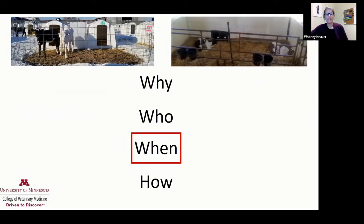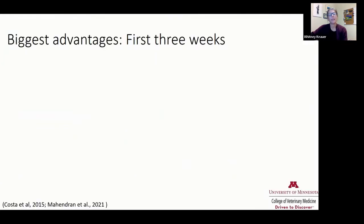So that's the who. Now we're going to move on to the when. This is one of the big questions: when do we socially house these calves? At what point during the pre-weaning period? The majority of studies, which are 2, show that the biggest advantages that we see are in those first 3 weeks of the pre-weaning period, and that is mostly based on starter intake.